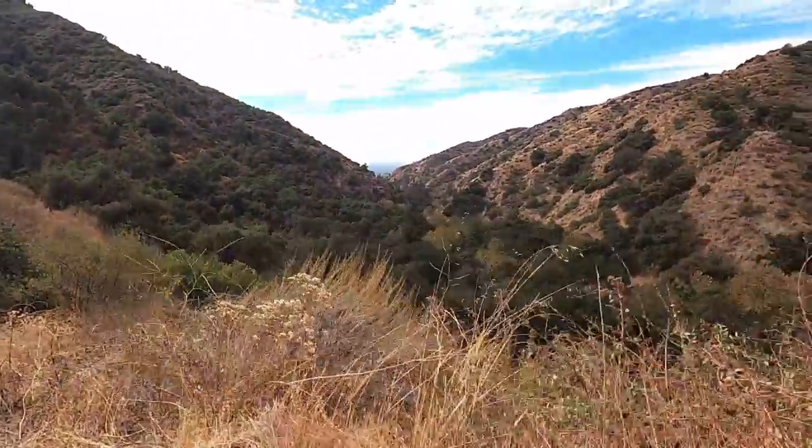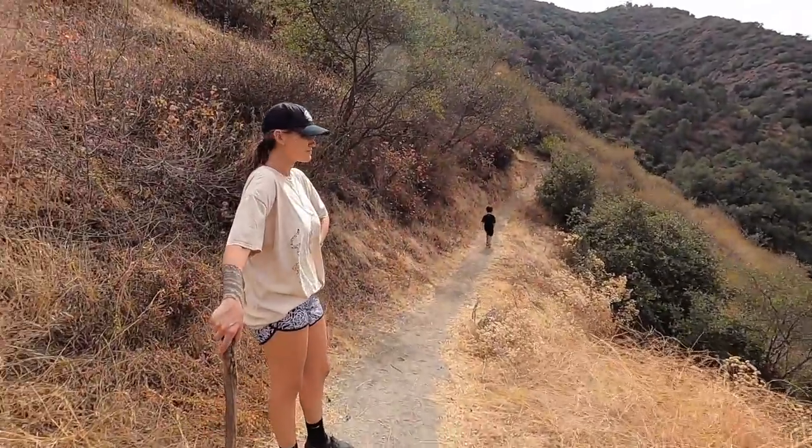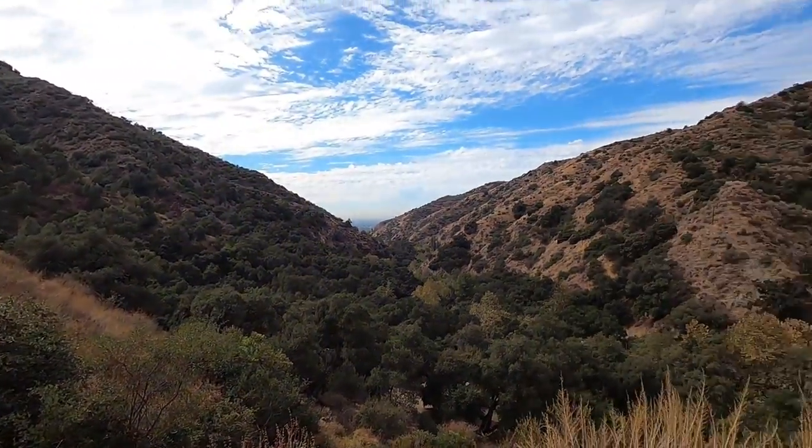Wow, look at that view. That's nice. Yeah, can you get her off the leash? This view is nice up here. Look at that. Oh, it feels nice and peaceful.